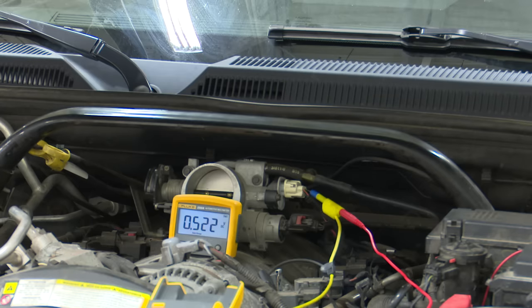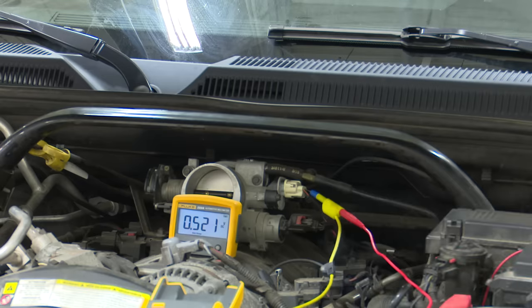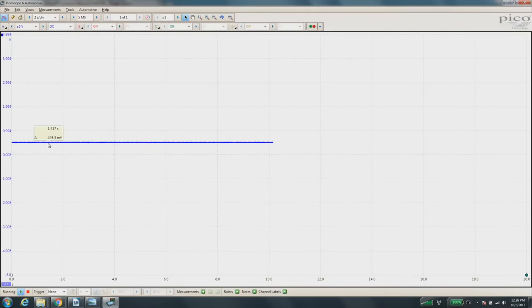Let's take a look at what we're seeing on our scope right now. We should also see half of a volt. I'm going to go ahead and turn off our other channels, and I'm going to scale this down because we're working with a 5-volt signal. And let's look at the scope. We'll just have the scope up on the screen here. There we go. So we're sitting at half of a volt right now.